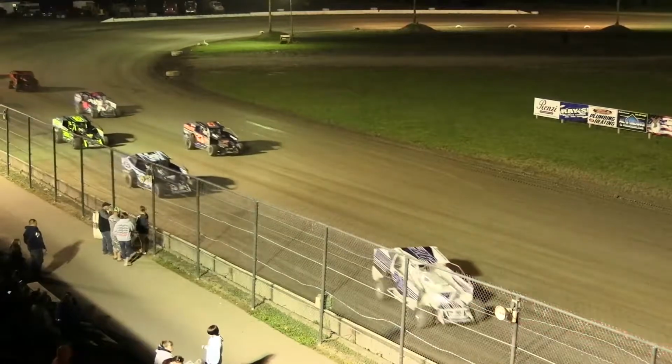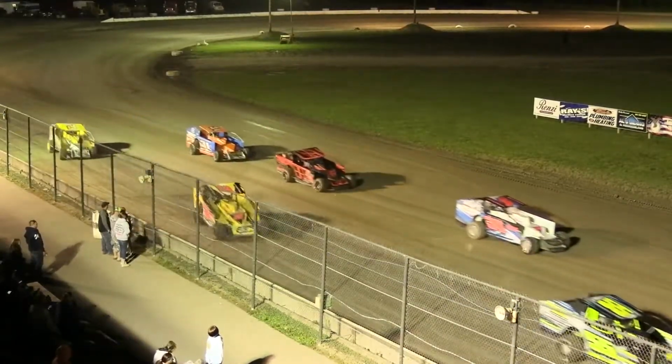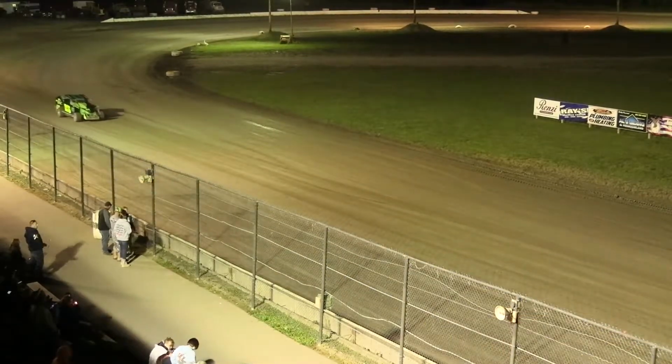So the small block modifieds again brought to you by Whitesboro Plow Shops in Watertown. 25 laps the distance. This is the way they are going to go.